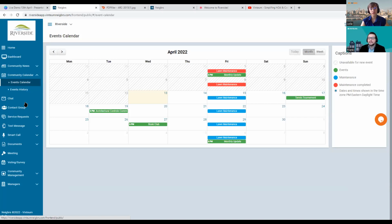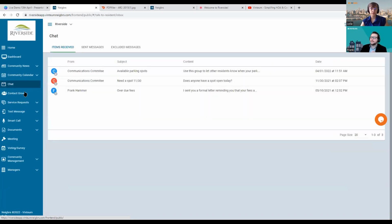So just like you can segment your communication to specific streets or buildings, you can also do that with the calendar. Then you could also put certain calendar items on the different profiles in the system. Maybe if it's an item that's just meant for your board members, you can specifically put it on their calendar and so forth.